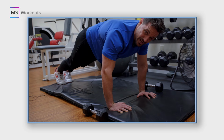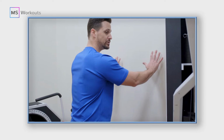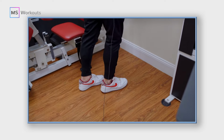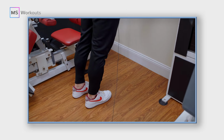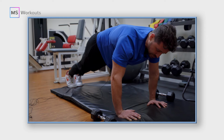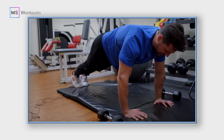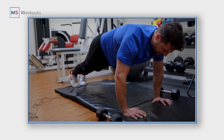And don't worry, if you don't want to or can't get onto the ground to perform this exercise, I'm going to show you how to modify it so you can start where you currently are and end up where you want to be with your cardiovascular and your upper body strength. This steady pace push-up targets multiple muscle groups all at one time so you can have much greater strength in that upper body.